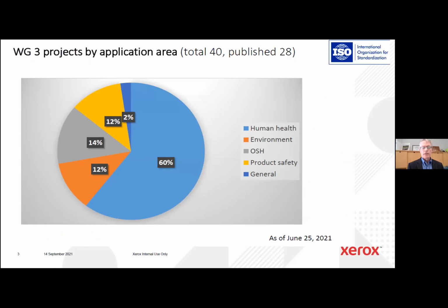Just to give you an idea of the spread of the application areas for the different projects that WG3 gets involved with, just a pie chart to illustrate that. Most of them, as you can see, are related to human health, but there's also standards involving the environment, occupational safety and health, product safety as well. Overall, there are over 40 projects with 28 publications at present.